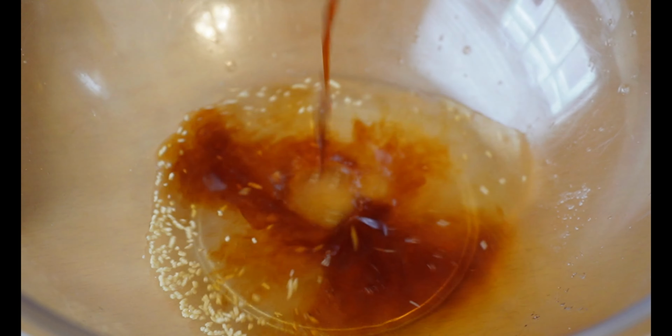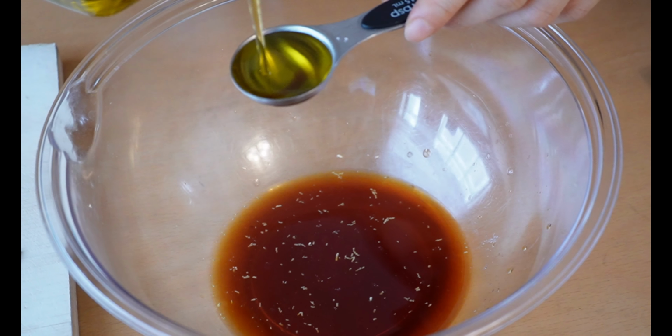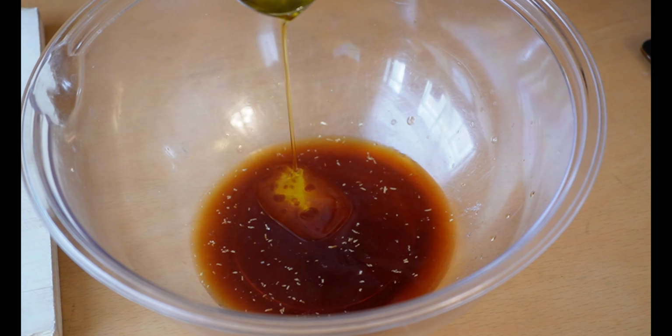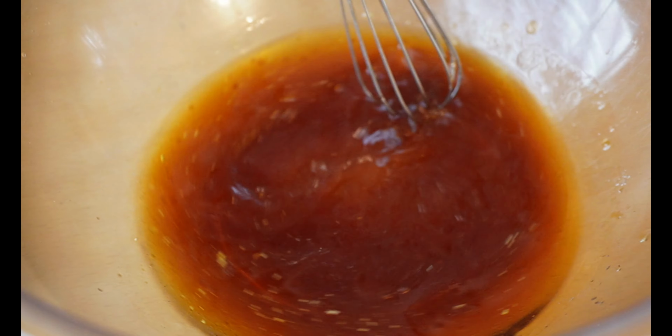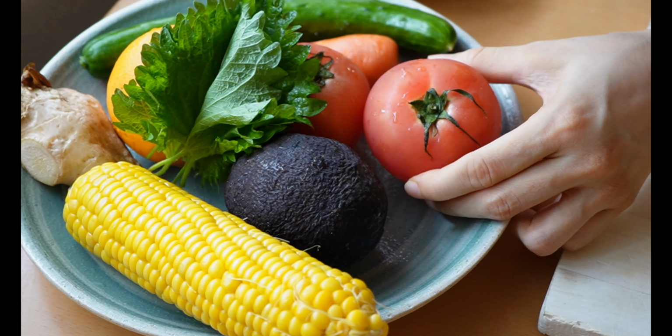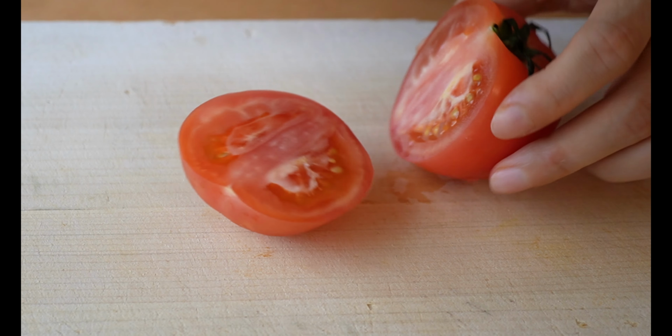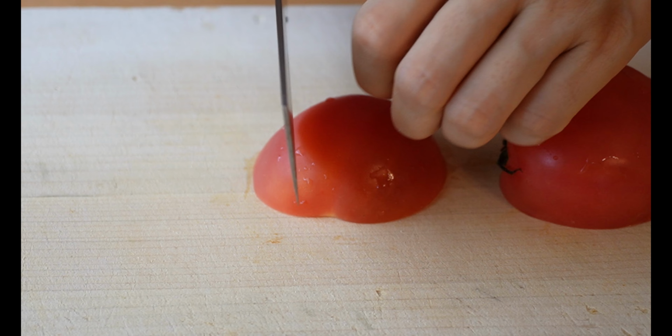First, we're gonna make a sauce. In a bowl, add a half teaspoon of Consomme powder, 1 tablespoon of sugar for the balance, 2.5 tablespoons of rice vinegar, but you can use any type of vinegar you have on hand, 3 tablespoons of soy sauce, and 1.5 tablespoons of lemon juice, equivalent to 1 whole lemon. You can always adjust more or less to your liking.